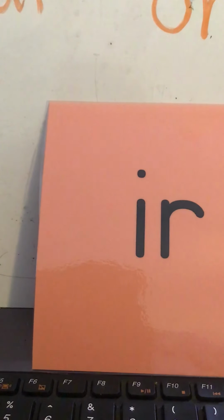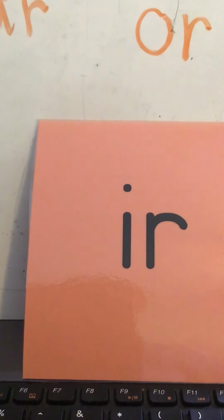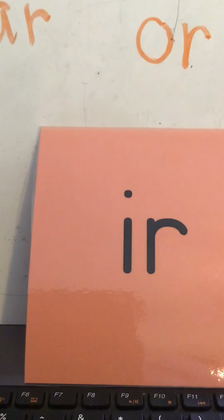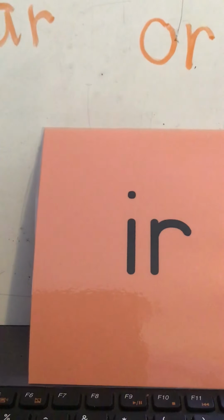They all sound the same. They could be at the end of a word. These letters could be at the end, at the beginning, or in the middle of a word. Today, I'm going to be doing some blending with you to make some words that have the sound. So we're going to start off with IR, making the sound.